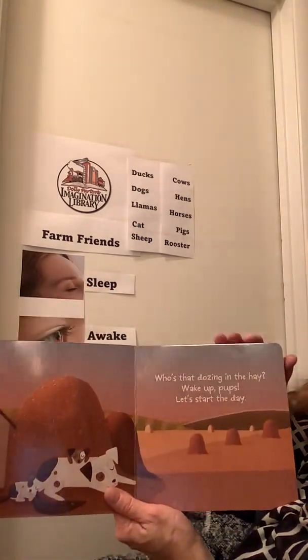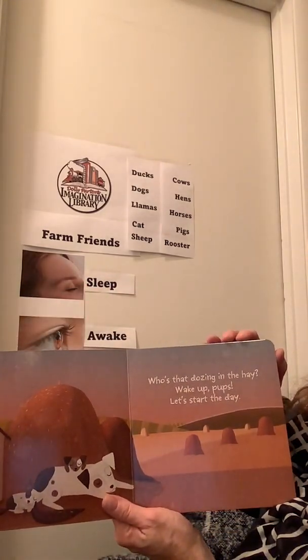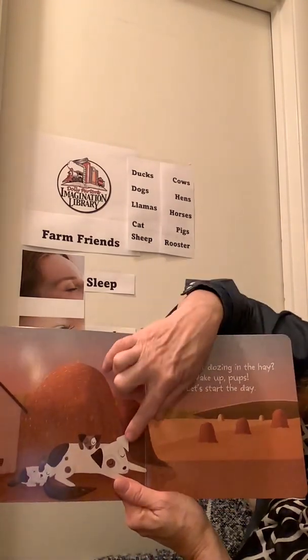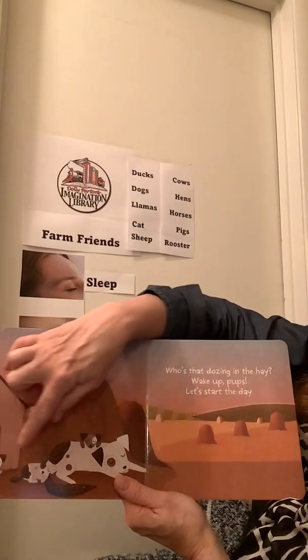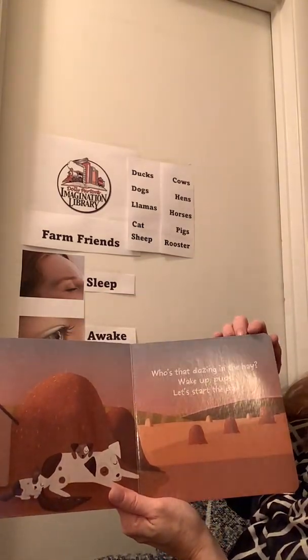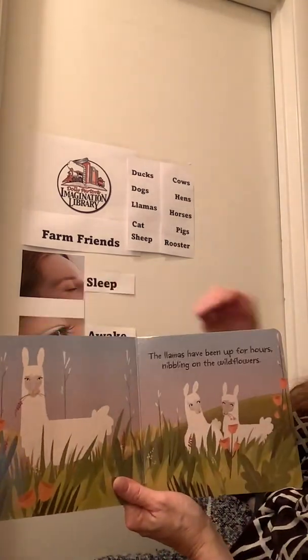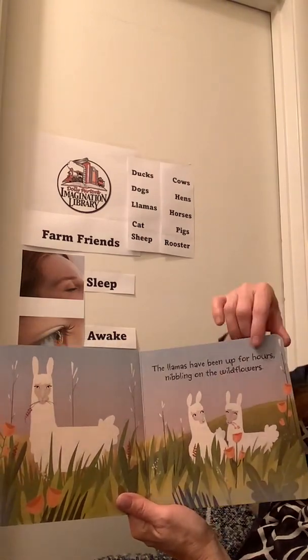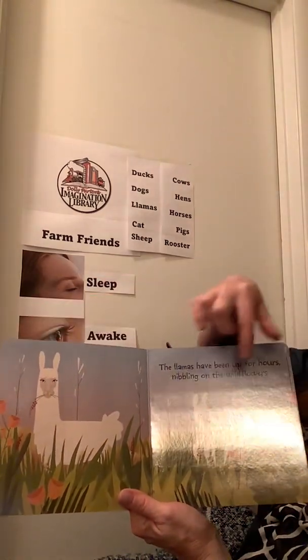Who's that dozing in the hay? Wake up, pups. Let's start the day. Look at that. There's the mama. And look at the baby pups. Their eyes are closed, so they're sleeping. That's right. The llamas have been up for hours, nibbling on wildflowers. Look at that. Their eyes are open.